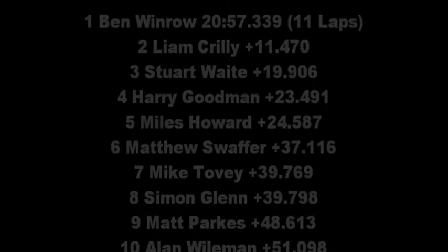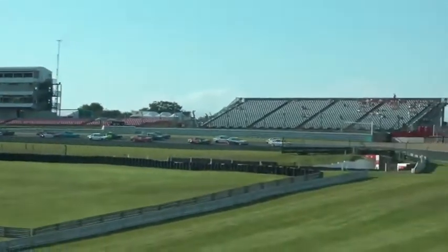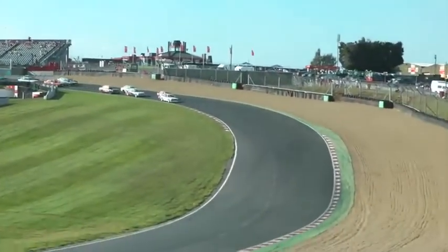And here are your results. Ben Winrow won by 11 seconds in the end to Liam Crilly. Stuart Wade finished third. Fourth was Harry Goodman. Fifth was Miles Howard. We had a few incidents also on the last lap, dropping people like Simon Glenn down, which made Mike Tovey 7th position. Now we're going to take a look at short highlights of race 2 from the weekend.